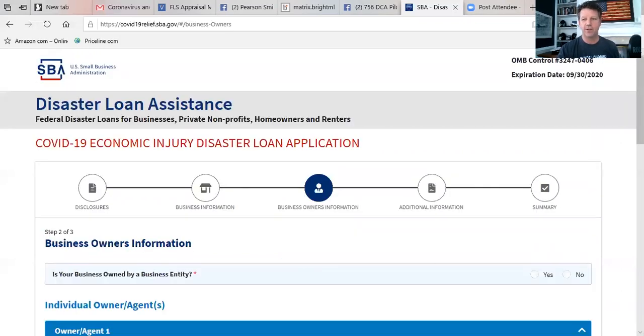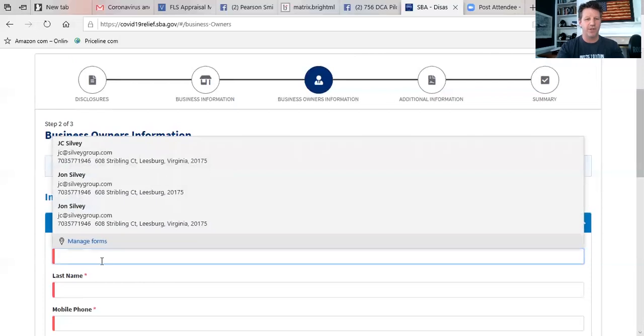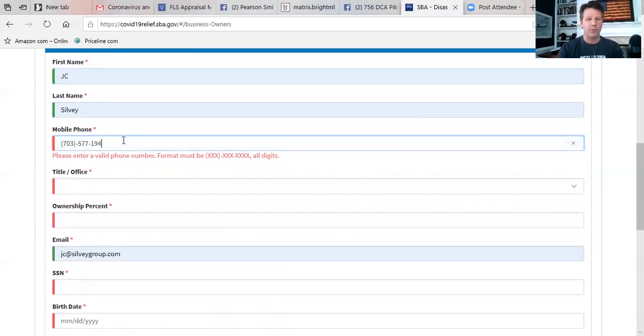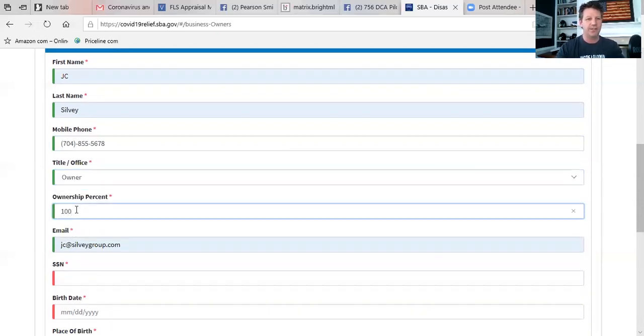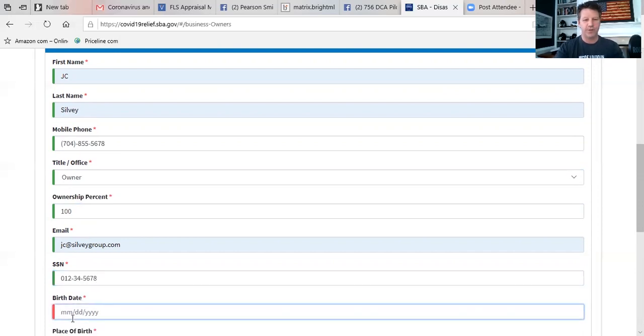So next, I'm going to talk about the business owner's information. Is your business owned by a business entity? Does anybody have a stake in your business? Mine does not. I'm the only one. I'm going to fill in my information right here. Back to the mobile phone number. Oh, that didn't take for some reason. 703. And the title officer, I'm the owner. I've got 100% ownership. Social security number, 012345678. Date of birth, 01/22/1960.